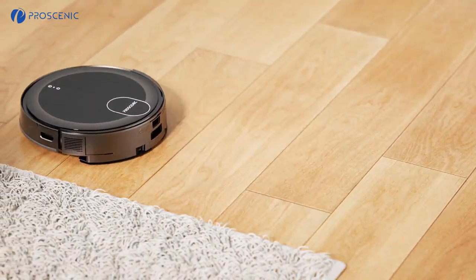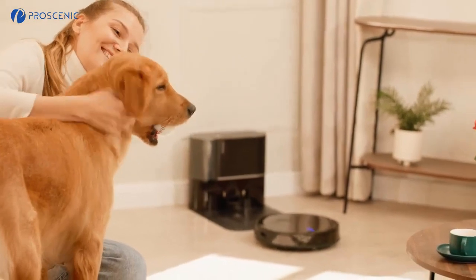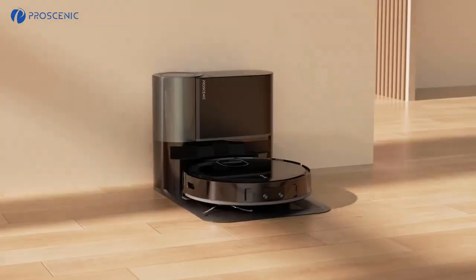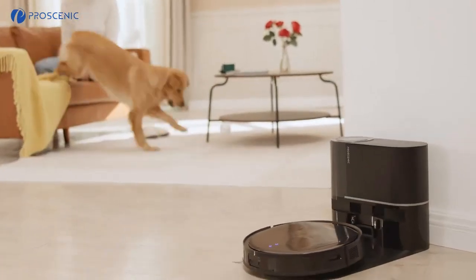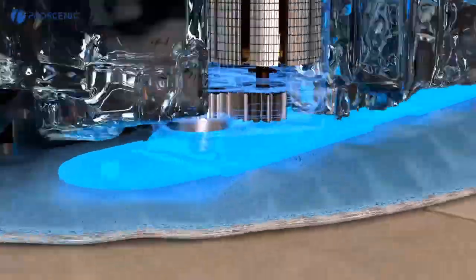for the X1. Verdict: the Proscenic Flubot X1 isn't without its merits. It's an affordable device, particularly considering it comes with a self-emptying charging station, and it's loaded with features, including the mop attachment. However, its mopping ability isn't that great, and it performed poorly when conducting spot cleans. It didn't go around the edges of any areas it cleaned, either.